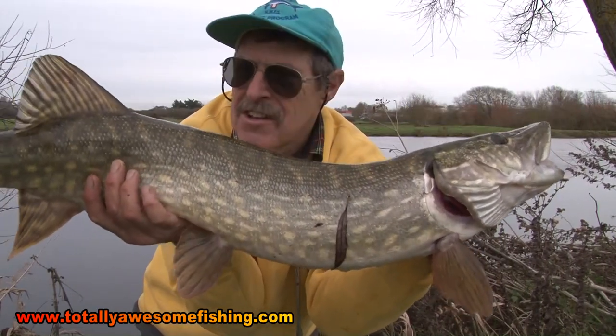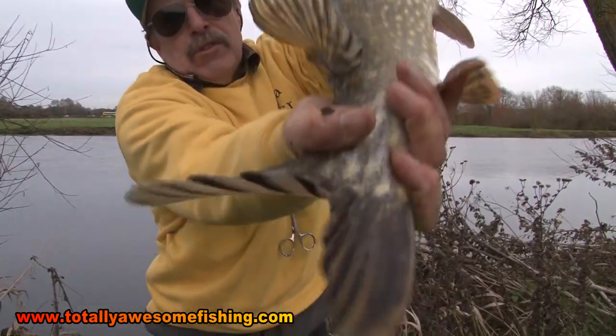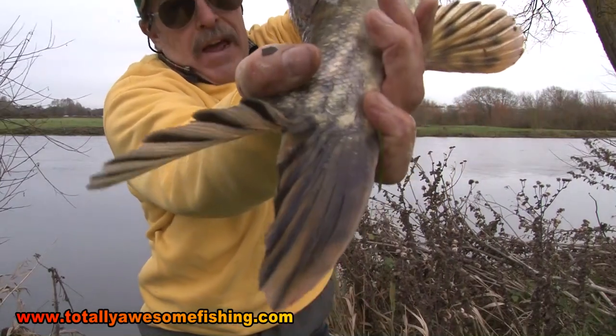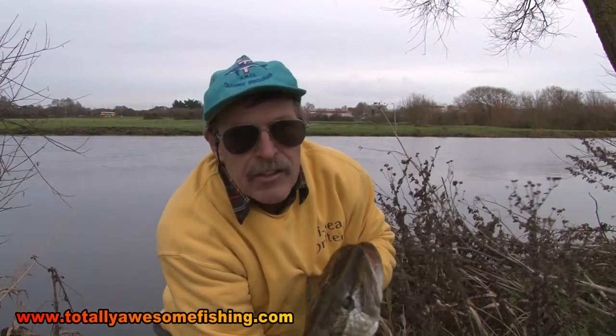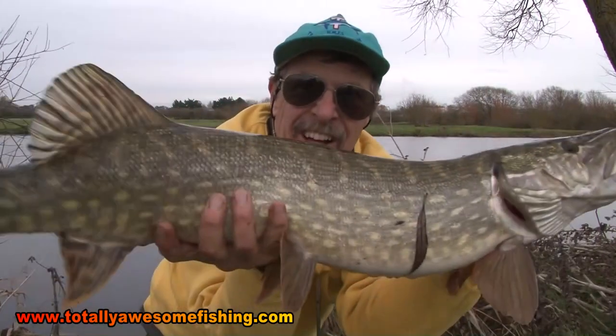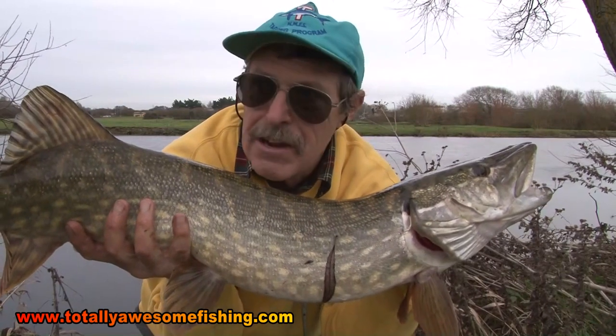14lbs plus? Certainly 14. Look at the tail markings on there. I'll just show you if I can. Beautiful tail markings, lovely black stripes on it. Oh, it's heavy. Let me get a different hold there. That is totally awesome fishing from the Royalty Fishery.